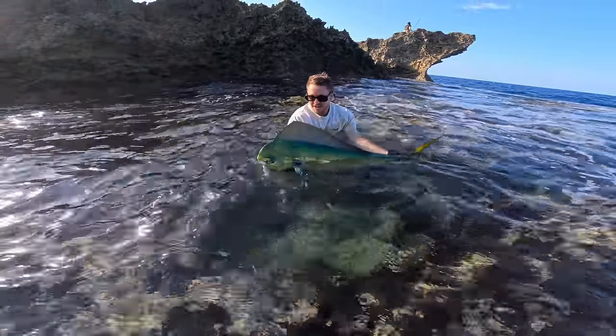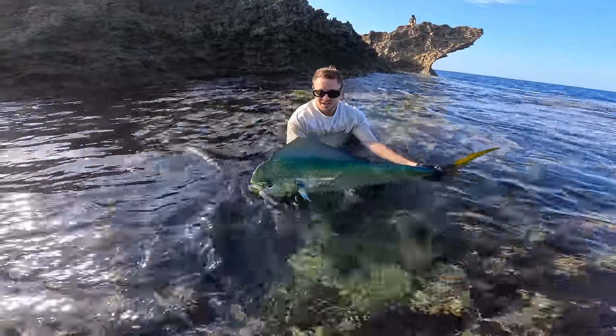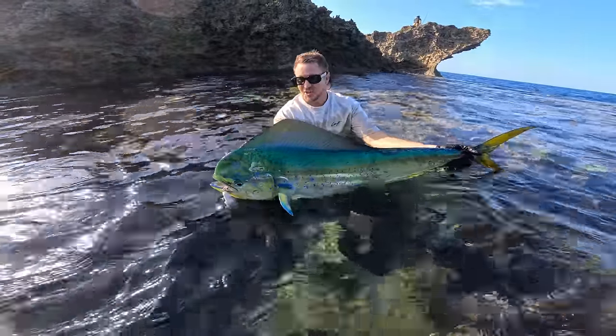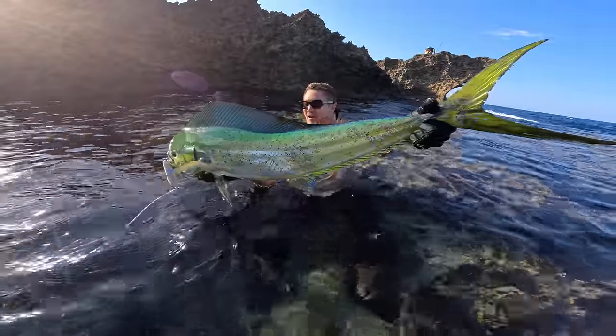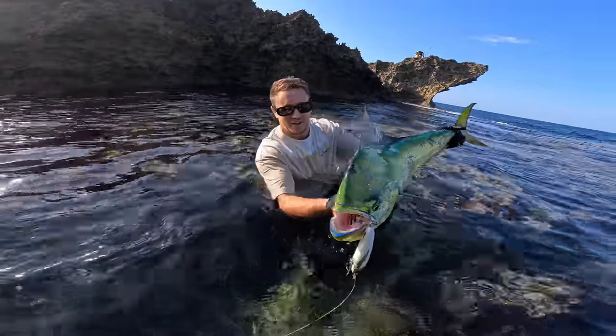Yeah. Beautiful fish. This is like one of my dream fish, and we get it first session here in Japan. So cool. Amazing. Look how beautiful that is.